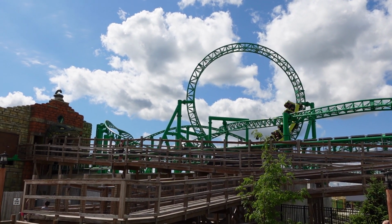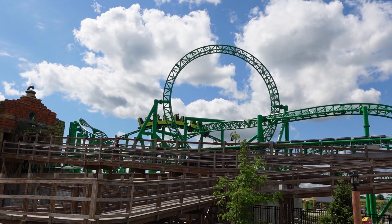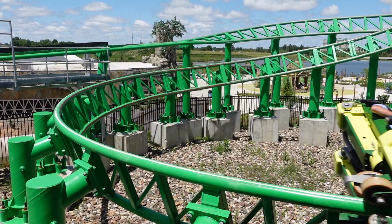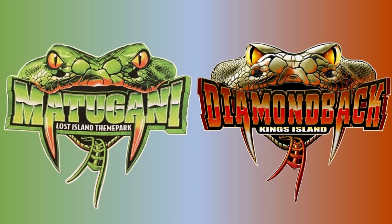The exterior is designed to look like a snake temple. There's nice brickwork, and the initial launch shoots through an oversized snake's mouth. The interior is fairly plain though, as is the rest of the Q-Line layout. But that's fine because the layout stands on its own. The ride also has a cool looking snake logo, unless you're Kings Island because the logo looks suspiciously like that of Diamondback.